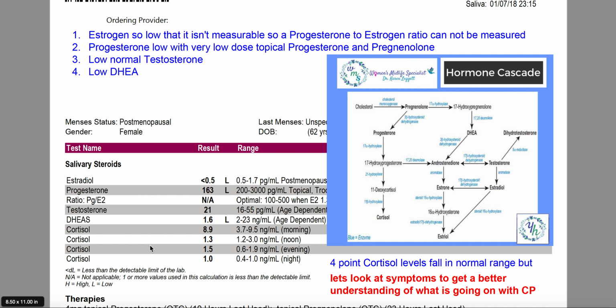Okay, so let's take a look now at what her labs actually show. Her estrogen, which is estradiol, E2, is very low. It's less than 0.5, meaning that it's so low that ZRT really has no range for it. It's lower than what they can measure. If it's so low that they can't measure it, they can't provide a progesterone to estrogen ratio, because it would be like dividing 163 by 0. It's not applicable. So you can't get a progesterone to estrogen ratio if your estrogen is not even measurable. Okay, so that's the first thing I see.